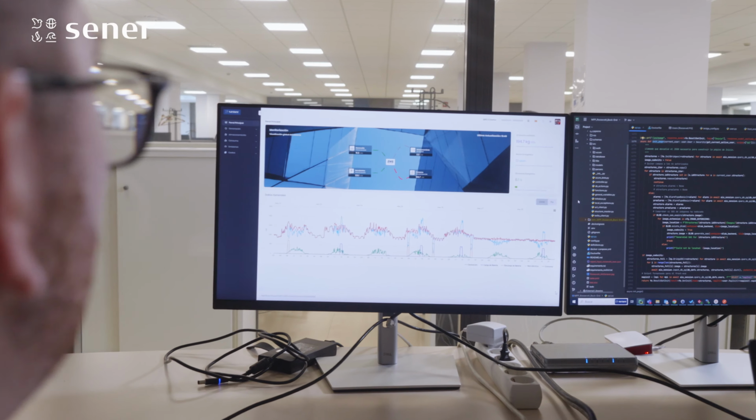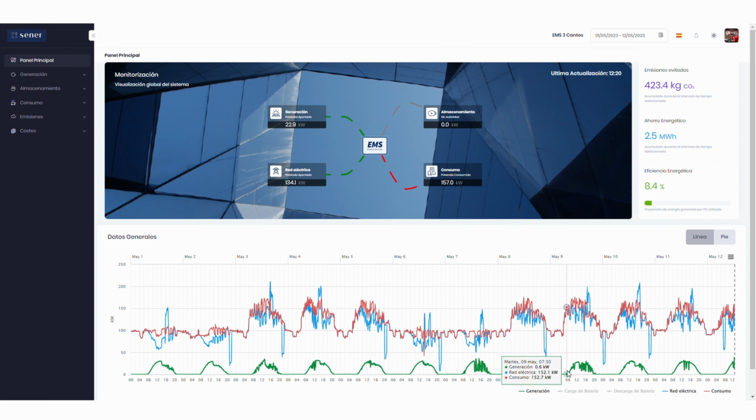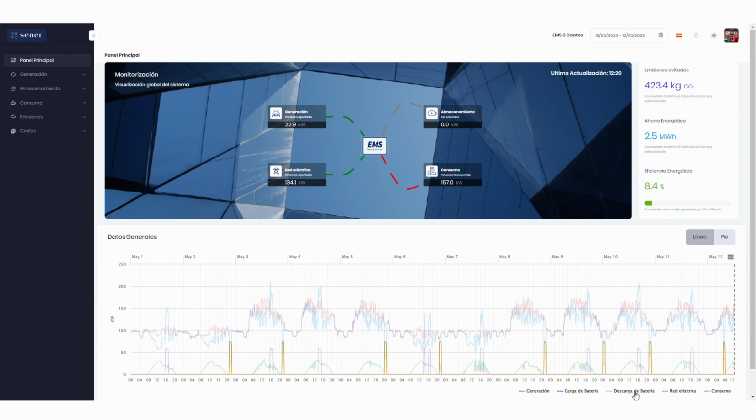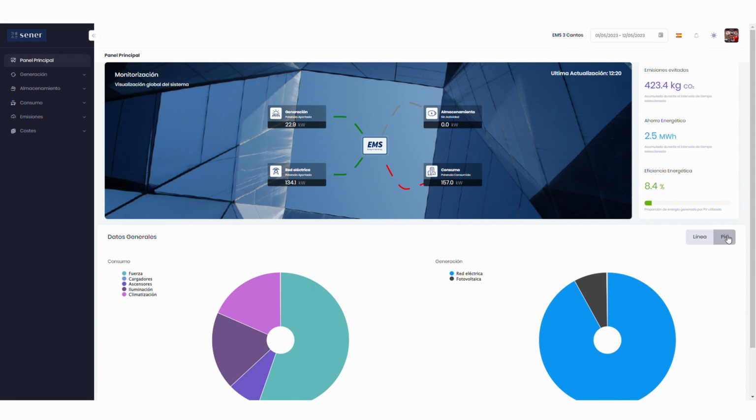Our energy management system is the answer to all these questions. The EMS is an energy management tool based on an installation model and several predictors, allowing to obtain the only global optimal solution to the multi-objective problem.